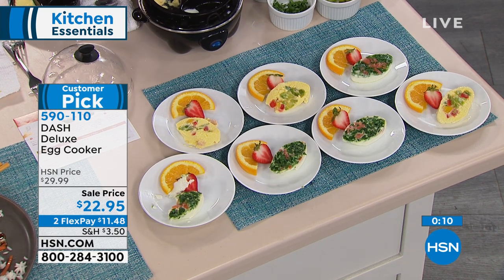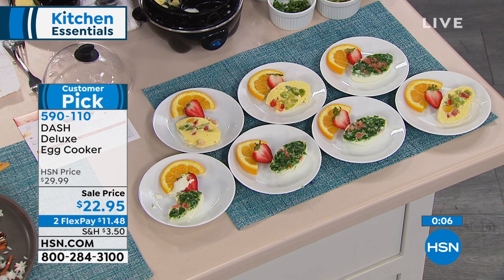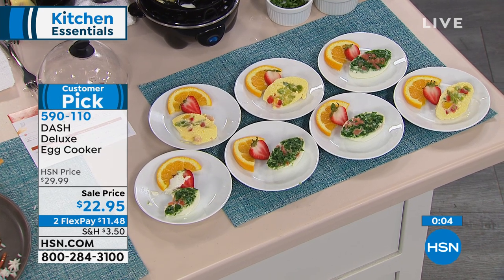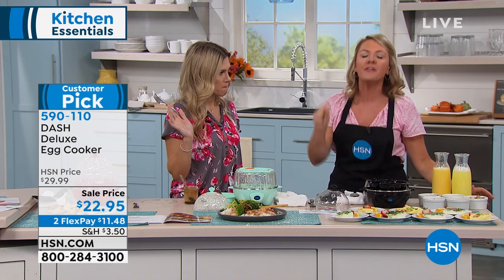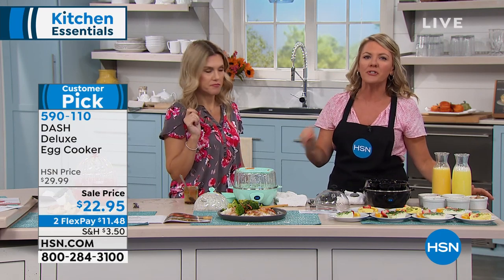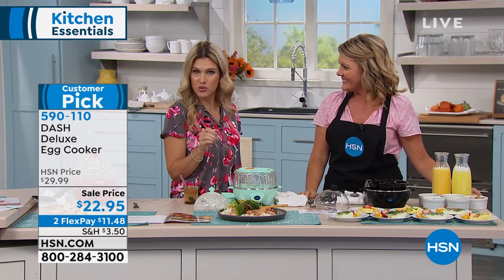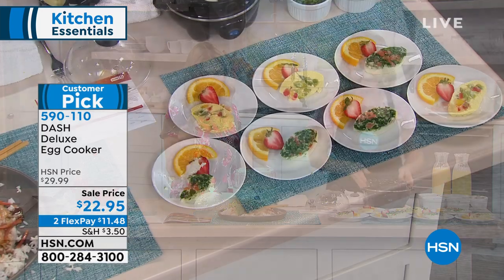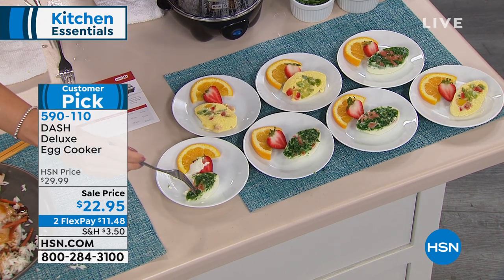Really, this is the most versatile little guy that you will ever bring home, which is why I think both you and I are like, this is my favorite thing. You can do so much, but still, the number one thing is a perfect hard-boiled egg every single time. You will never boil them on the stove again. And it's so small, you'll actually use it. It's not taking up a lot of counter space, and it's quiet. It's not waking anybody up. You're going to get perfect eggs every single time.